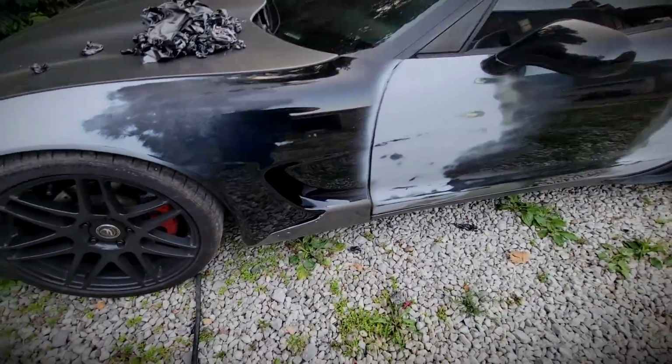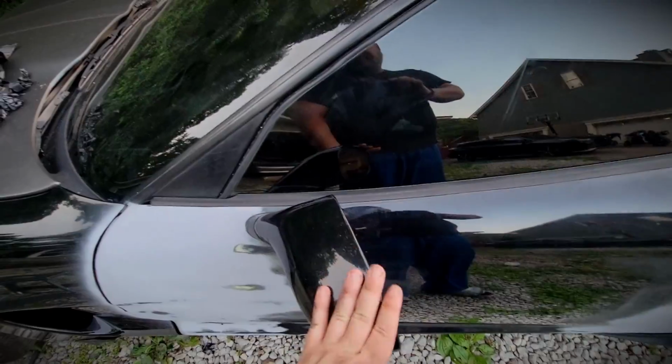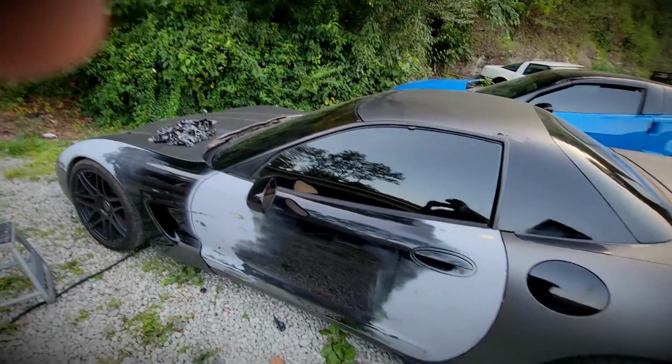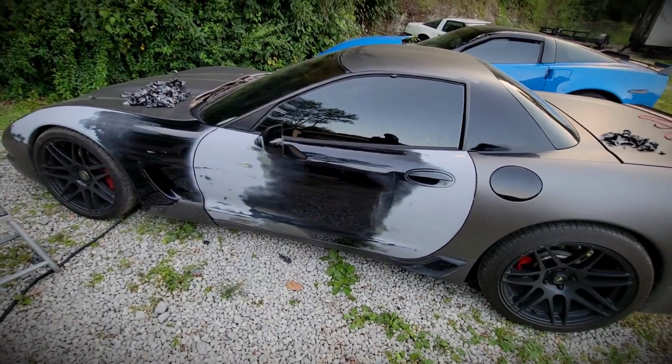The fender is pretty much completely unwrapped. The door is completely unwrapped. I unwrapped the mirrors at a car meet the other day, and I've been working on the roof. I've only made it this far. Like I said in the first video, this car was actually painted a very nice black. It is originally black. He had it repainted black.